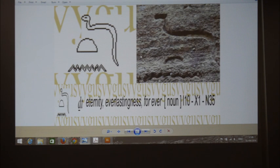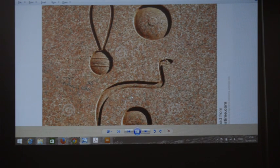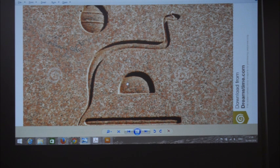This is another word, jet. It's a word made from 3 symbols, and it means eternity. The famous one we see also in the tombs and in the temples is the usual one, made instead of the 3rd symbol that's showing water, it shows this symbol exactly that's showing earth. So does that mean it's wrong?